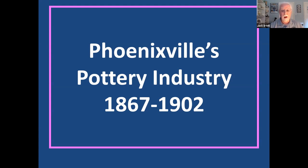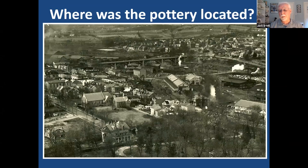There are several companies that exist. The original one was founded to actually make fire brick, to line the kilns of the Phoenix Ironworks. And they found that the white kaolin clay was very durable for manufacturing the fire bricks. And eventually they branched out into manufacturing pottery. Where was the pottery located?